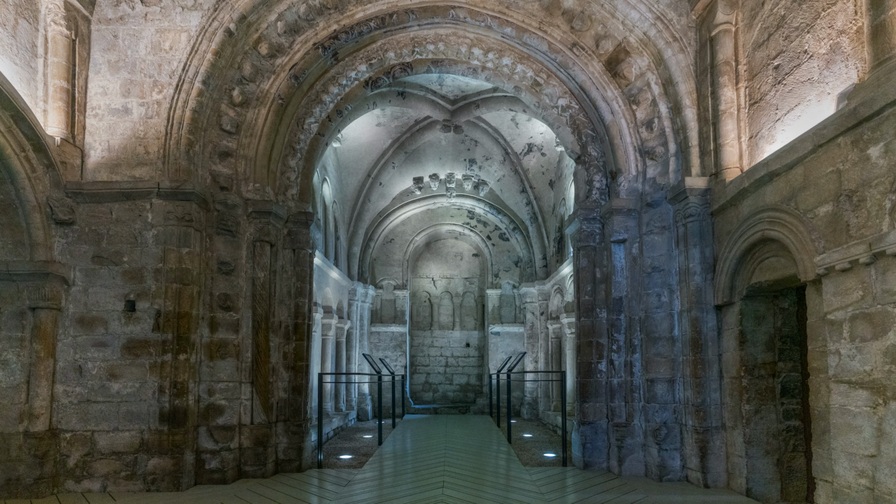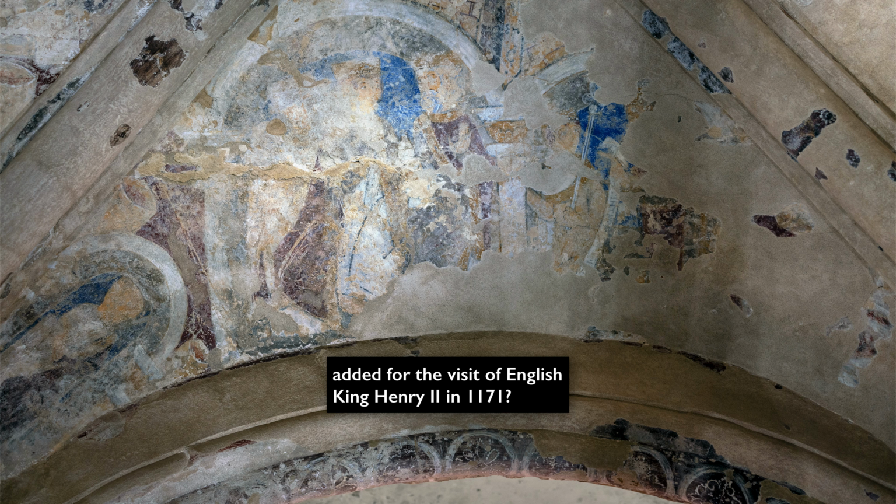But it's important to keep in mind that it's likely that only a select group of people would have had access to this royal chapel. And the murals that were added in the later 12th century are thought to have possibly been painted for the English King Henry II, who came here to Cashel and who we know visited Cormac's Chapel. Now, we mentioned that climate is a real concern here for the state of preservation, and conservation efforts have been underway to protect these murals.